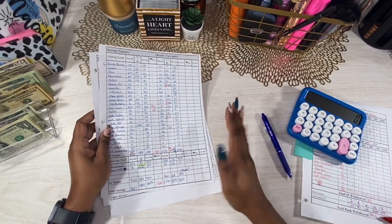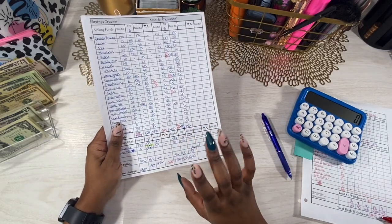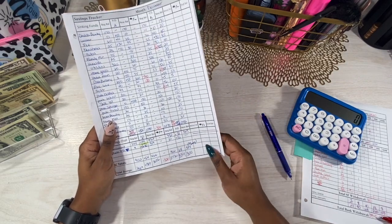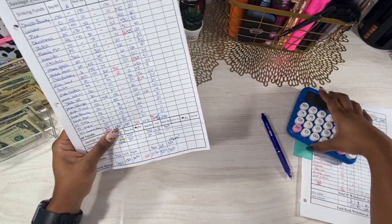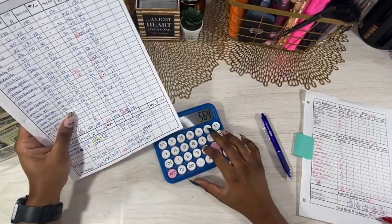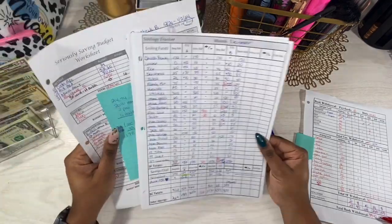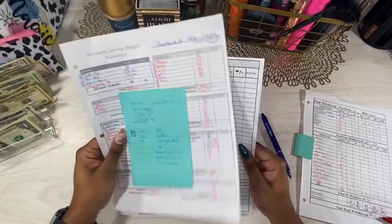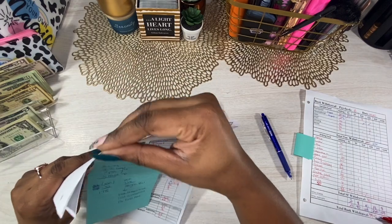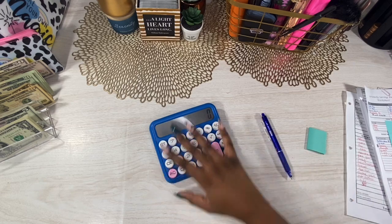I think it ended up being like $600 that we contributed, because we contributed to our sinking funds, we had rollover, and we also contributed to our automatic savings. So there's that. So let me see if I can figure that out here. I feel like something's wrong though. I feel like there was more than that. But $5.98, just about. Right, it says $5.98. So I'll insert a screenshot of the math that I did earlier when I had all of my sheets together. So I think that's right.